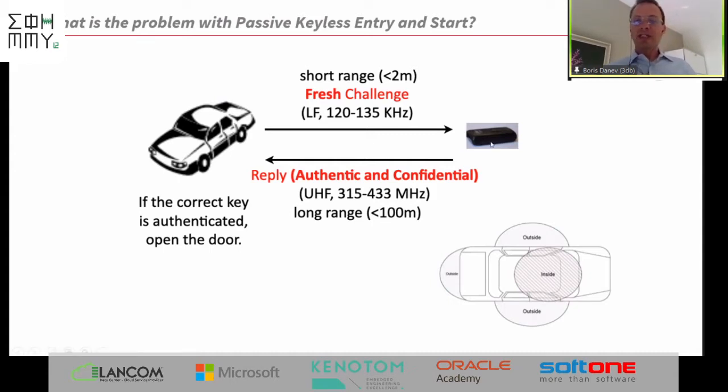Then typically the key fob replies back in a UHF signal at 315 or 433 megahertz, which is a long range technology, typically over 100 meters. And you may tell me why the LF is short range. The LF signal is done in such a way that it cannot be heard if the key fob is more than 2 meters from the car.